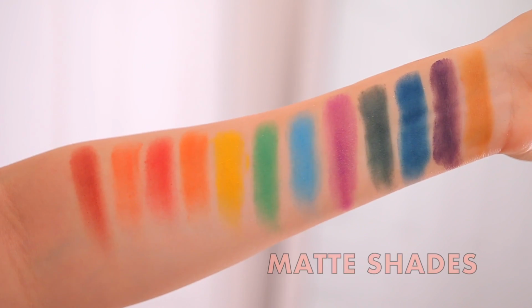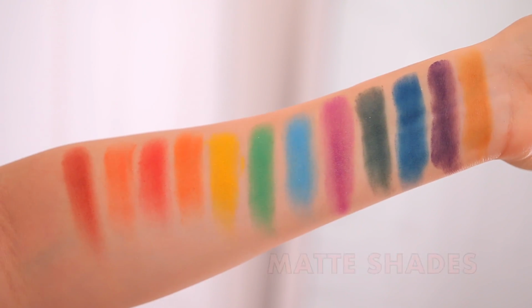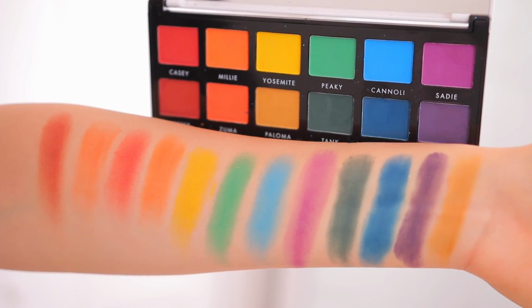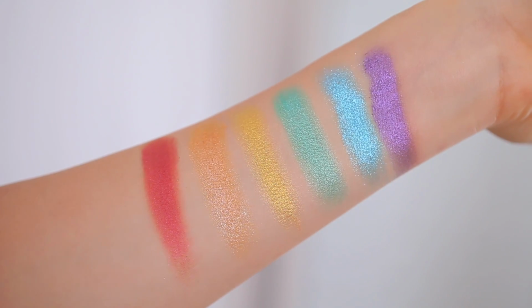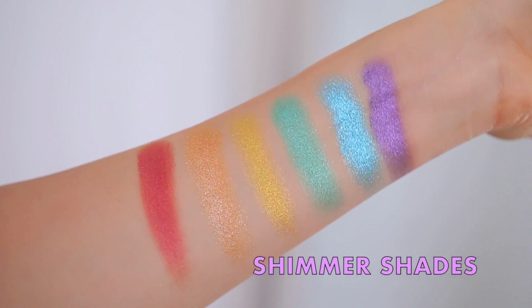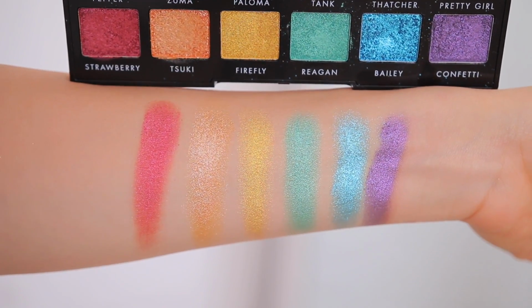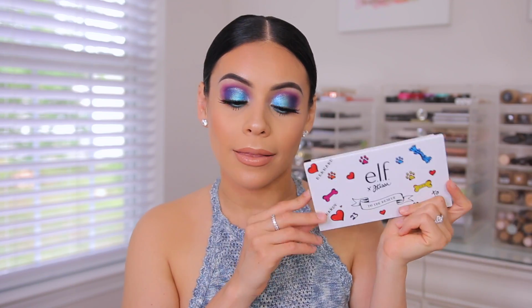Here are some swatches so you can see what the rest of the shades look like. Obviously I didn't use all the colors, but based on what I did use today, I'm very impressed and pleased. And I feel like colorful shadows are always a little bit more difficult to work with, but this, I didn't have an issue with it. So I'm happy with it. And I've tried e.l.f. eyeshadows in the past also, so I didn't really expect anything less from this, to be honest. Their quality as far as shadows is always on point. And I think for the price, it's really great. So I love this little palette.